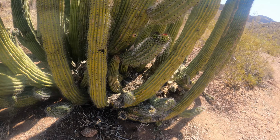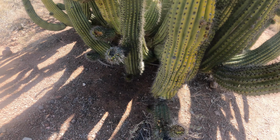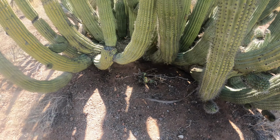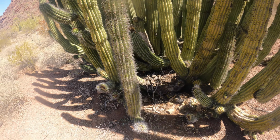What's interesting about the Oregon pipe cactus is that the root system and the bottom of the plant is just so much more vast than a normal cactus. You'll see how wide this thing is. And there's so many sticks and debris and leaves and all sorts of things packed into the middle of the root system. That's where a bunch of animals call home, and there's probably a few there right now, escaping the heat from the sun and finding some shade underneath the growth of an Oregon pipe cactus.